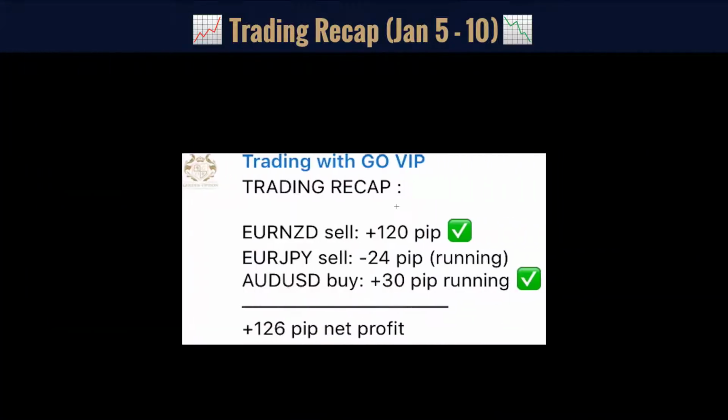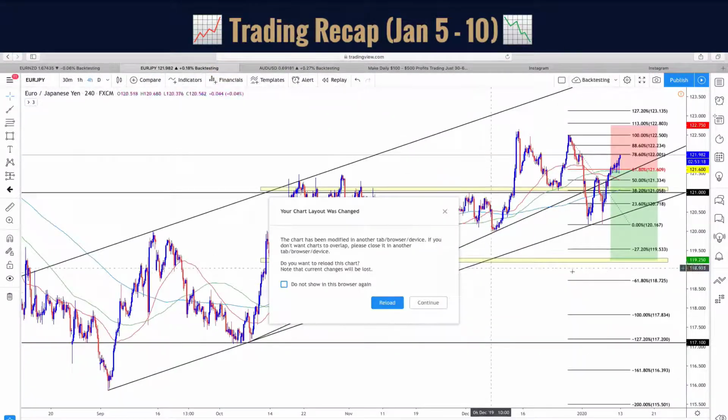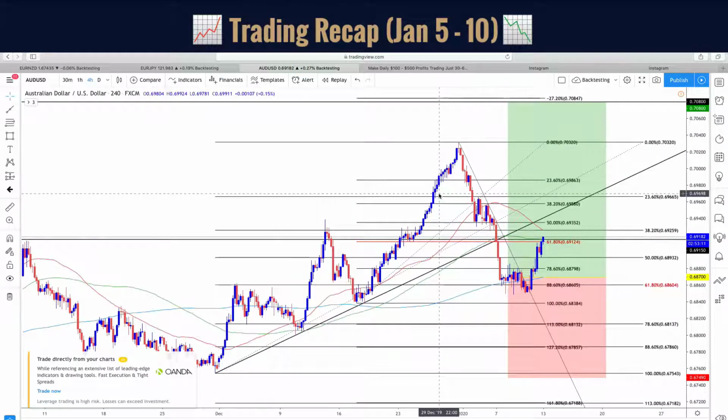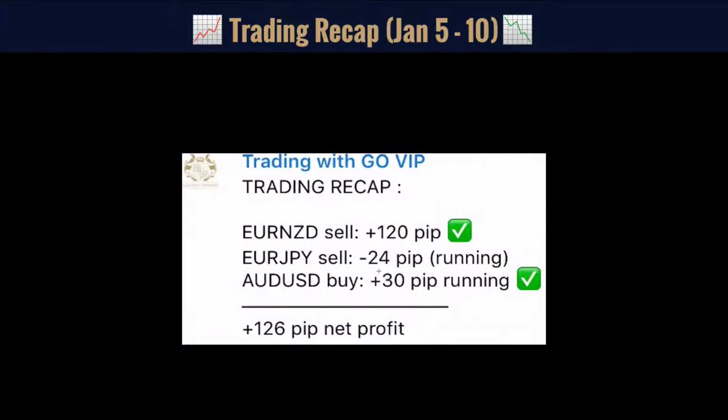For this week we had the Euro NZD with 120 pips. We have Euro JPY running with, how much was it already? It was minus 38 pips. So currently, 120 pips minus 38 pips plus this 50 pips right here, near 50 pips. It's mostly right here, 48, right? Yeah, 48 pips. So we are having around 130 pips currently in profits here. So with only 3 trades, 103 pips, really great.